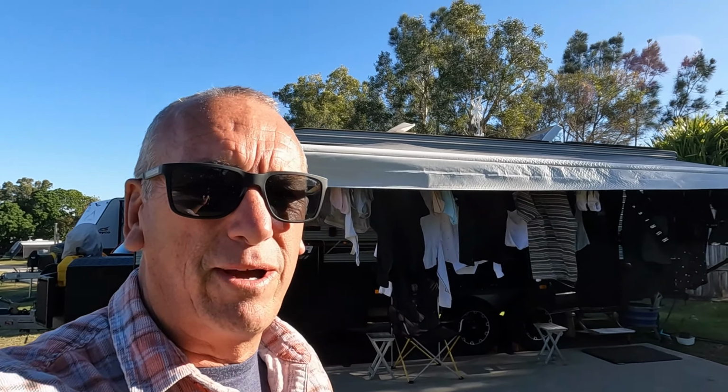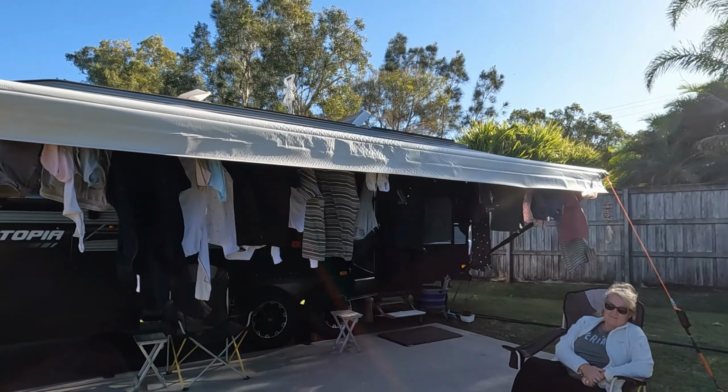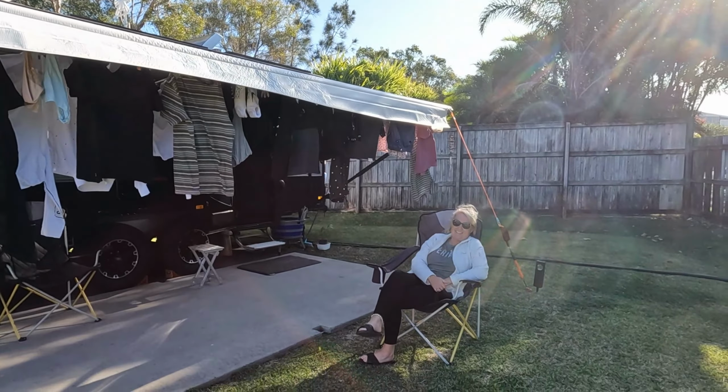But it was a really good park. If you're going to stay in Kenilworth and have a look at the surrounding area, the showgrounds is one not to miss. It's really good. But here at Dickey Beach, I'll just show you our site. Someone's having a bit of a rest in the sun.